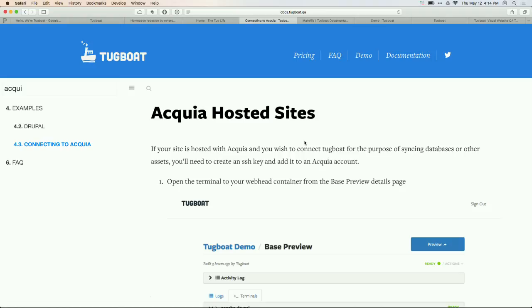Yes, but Tugboat does that automatically. When it sees a change to the pull request, it'll kick off a rebuild. Good question. And then it tears it down when the pull request is closed, right? Yeah. Great.